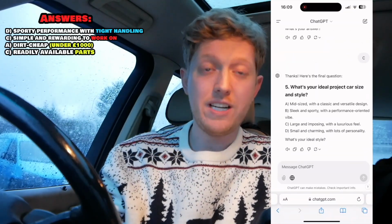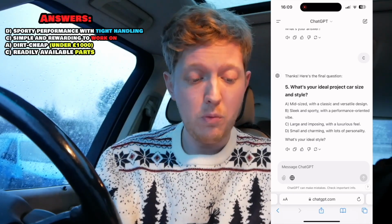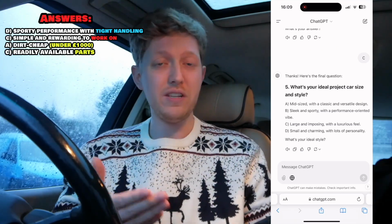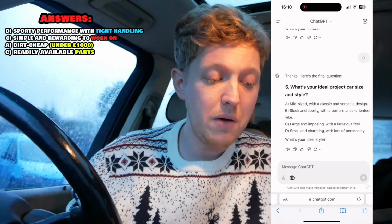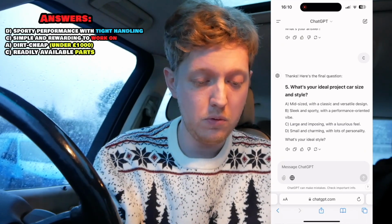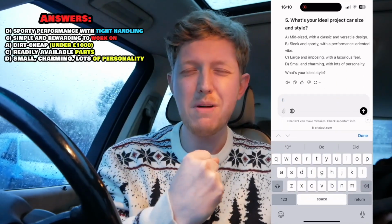What's your ideal project car size and style? Mid-size with a classic and versatile design, sleek and sporty with a performance-orientated vibe, large and imposing with a luxurious feel, like my Range Rover and also my Merc CL500, or small and charming with lots of personality. Do you know what? I'm going to go for small and charming with lots of personality. That seems like something that just makes you go, oh, it's in my heart, you know?